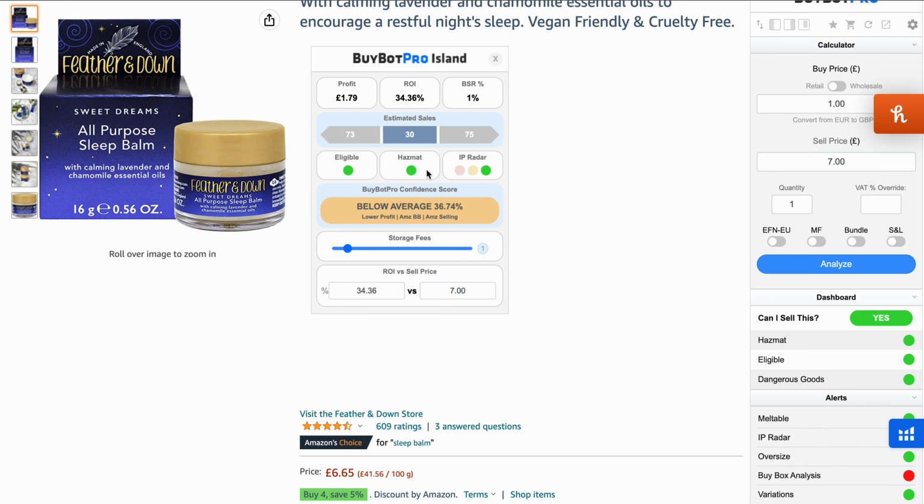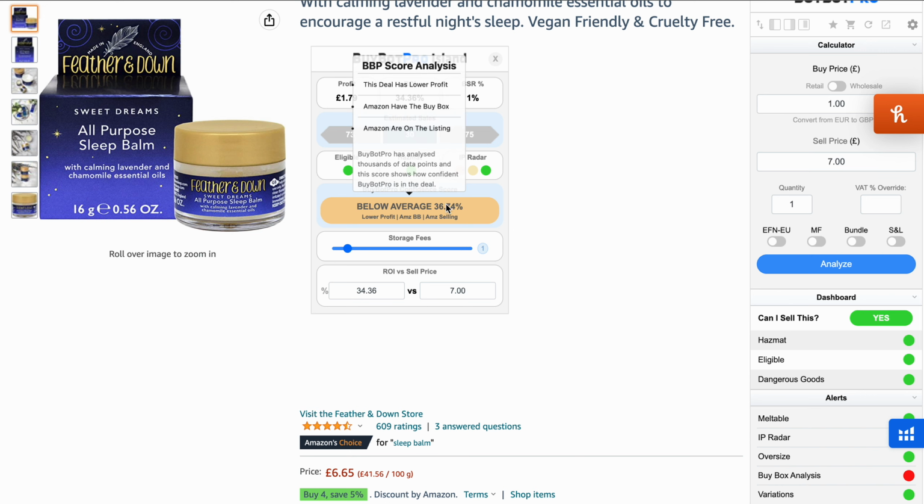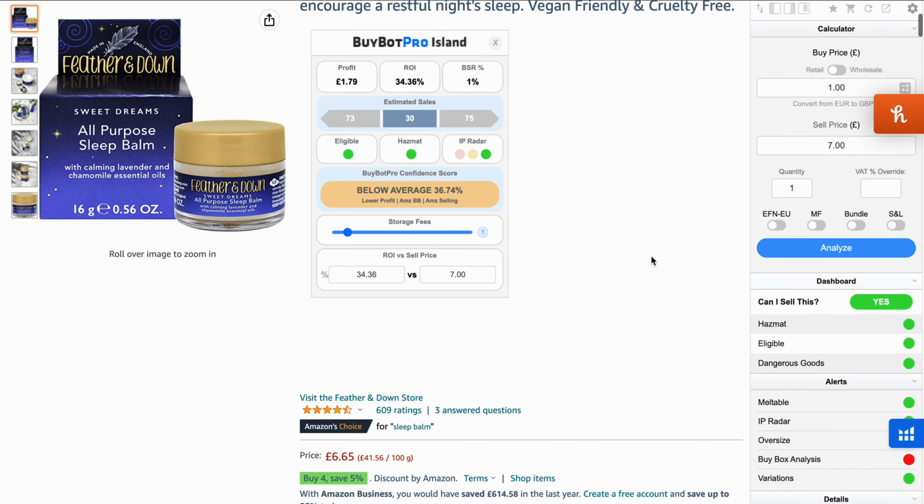It also tells you the confidence score here. So BUYBOTPRO's actually got a little sort of robot in it, like an AI system that will actually tell you what it actually thinks, and then it will tell you the reasons why. So it's actually saying that it's lower profit, this particular deal, because it's only £1.79, even though the ROI is okay. The Amazon has got the buy box and Amazon selling on the listing, which means generally if Amazon's selling it, especially as a new seller, I would avoid, but not necessarily just as a new seller.